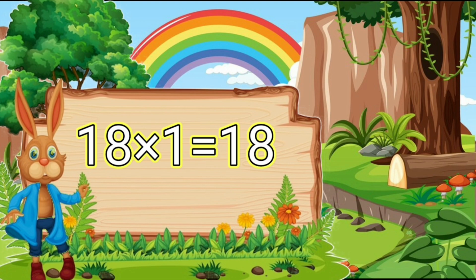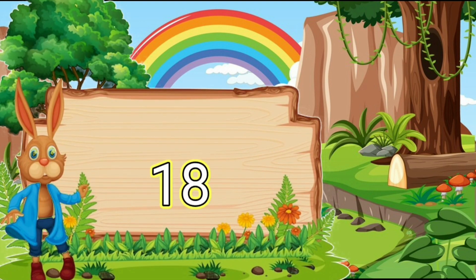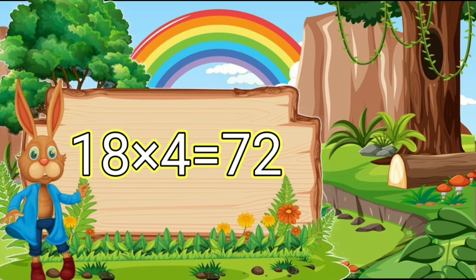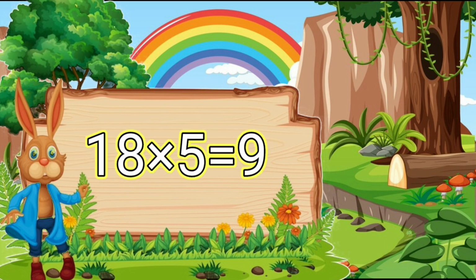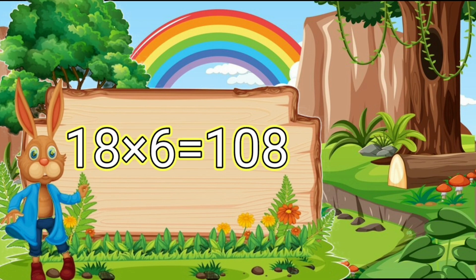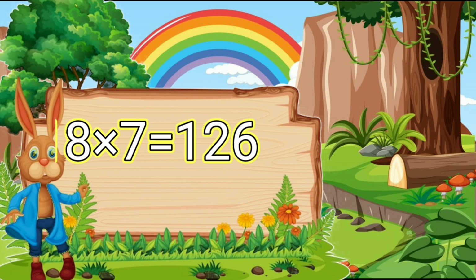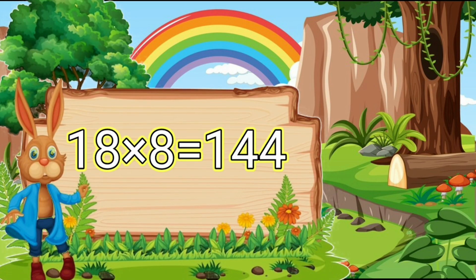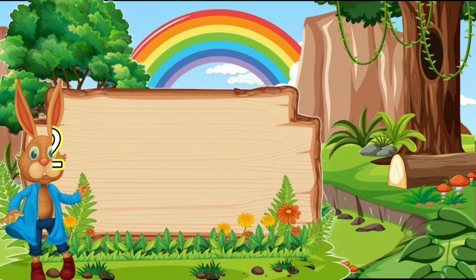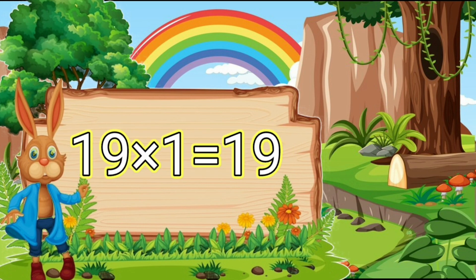18 1 jaa 18. 18 2 jaa 36. 18 3 jaa 54. 18 4 jaa 72. 18 5 jaa 90. 18 6 jaa 108. 18 7 jaa 126. 18 8 jaa 144. 18 9 jaa 162. 18 10 jaa 180. 19 1 jaa 19.